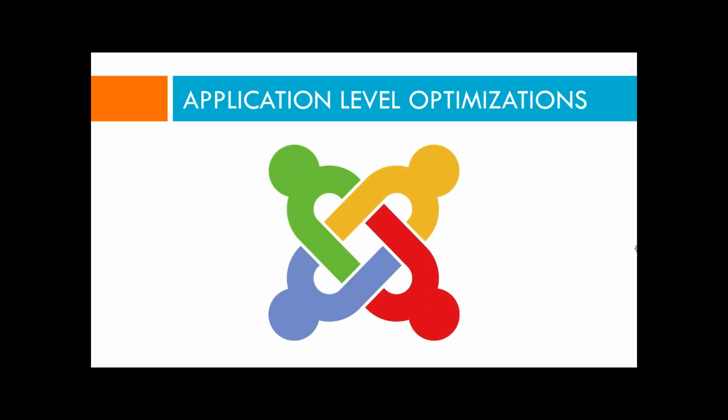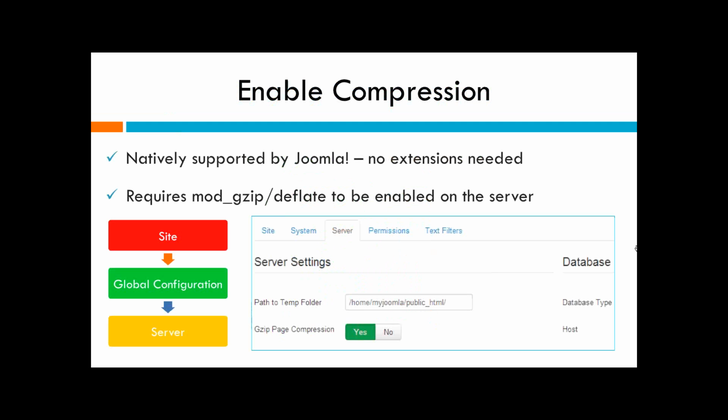As I mentioned, this category includes information on how to change the settings of the Joomla CMS itself to speed up your site. The first thing you can do is to enable compression in order to reduce the size of your Joomla pages. The result is that your visitors' web browsers will download and show the pages faster.